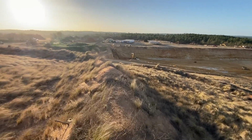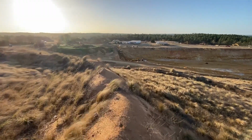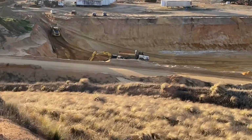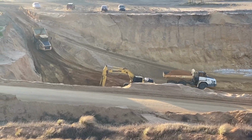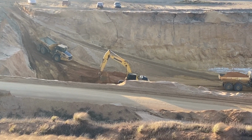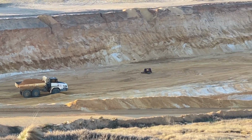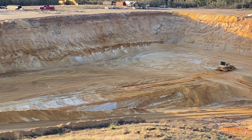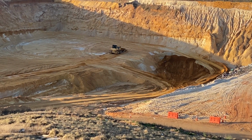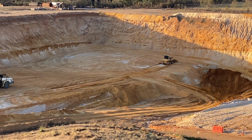So you can see the guys down there getting loaded. Let's see if I can zoom in here a little bit for you. There we go. So they've got a big ramp they're coming down, and they'll pull up beside the track hoe, get loaded, and then they've got a road built right there to come out the ramp. You see the bulldozer down there pushing a little bit.